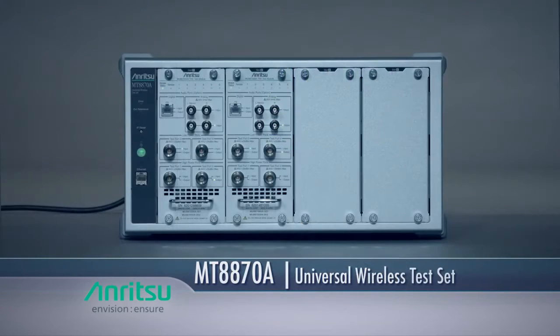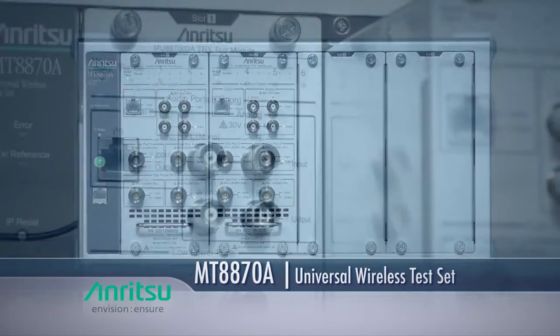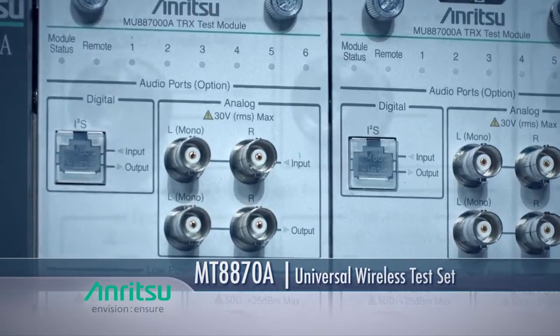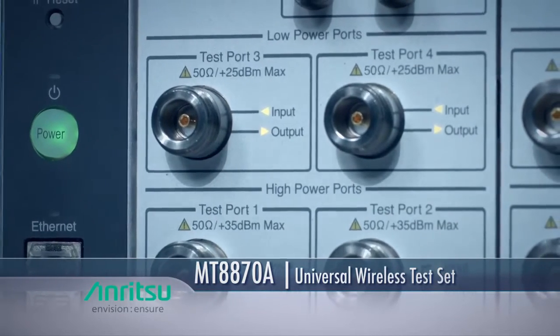In production environments, the MT8870A can be configured with 4 test modules for simultaneous testing of all wireless standards to greatly increase throughput efficiency. Not only are measurements simplified, testing infrastructure costs are lowered and the test footprint is smaller.